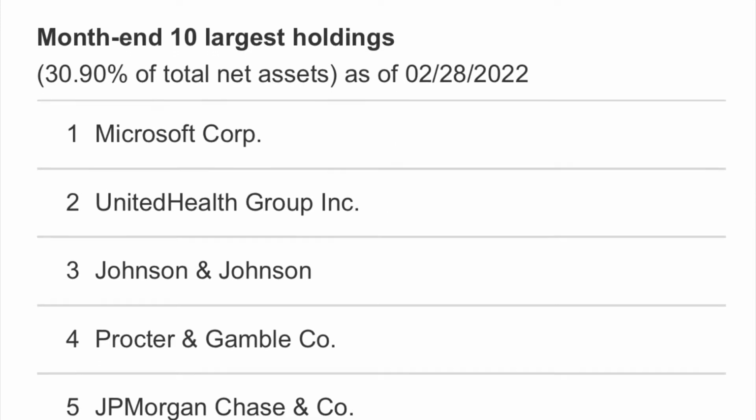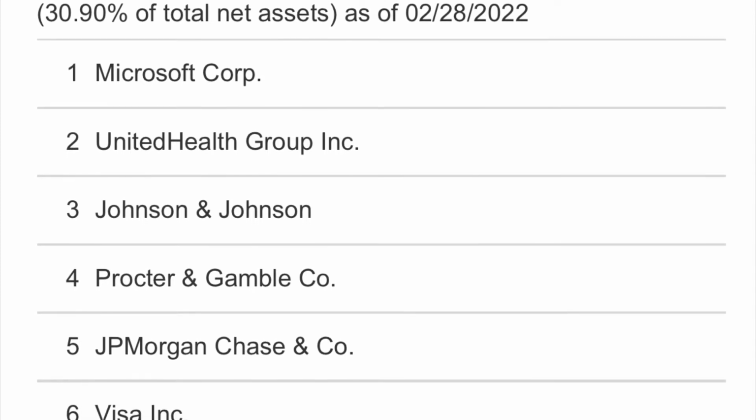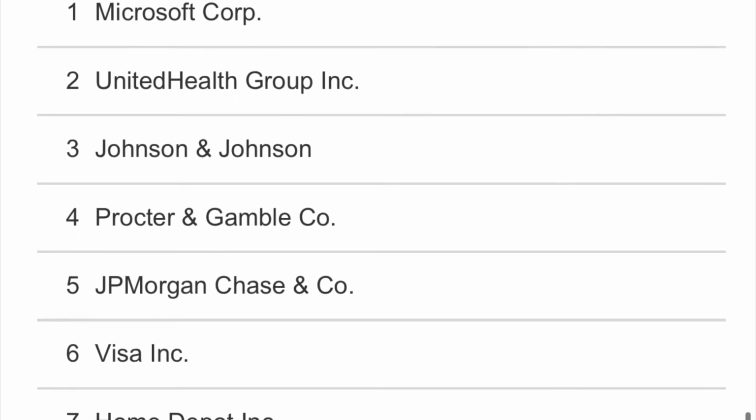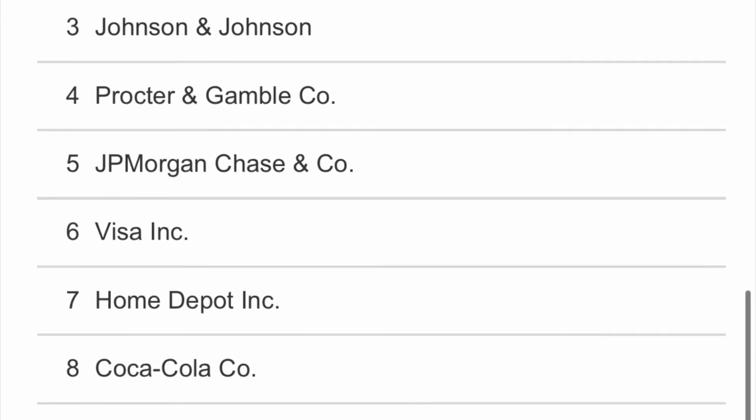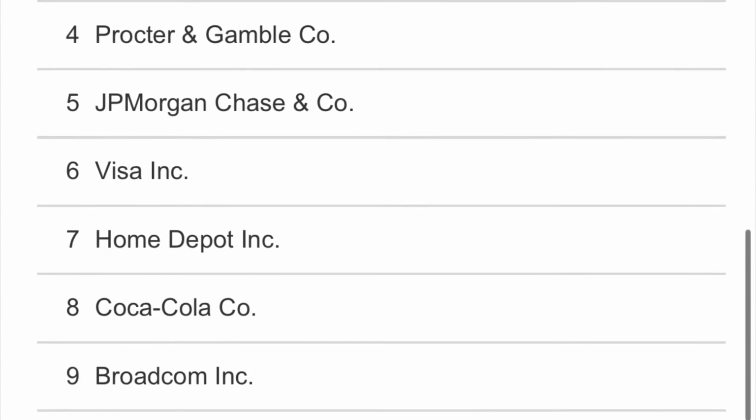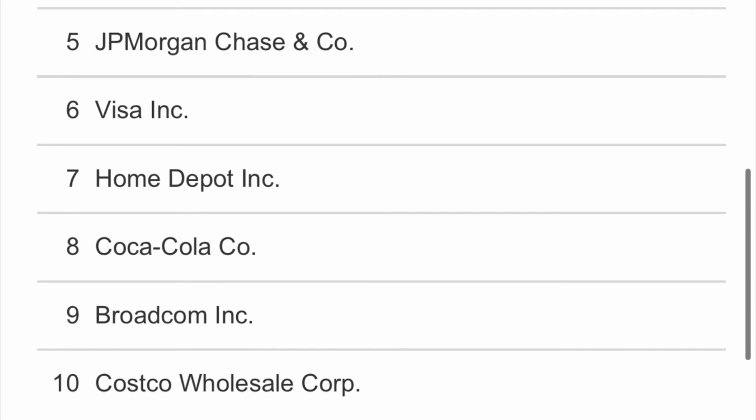VIG's top 10 holdings make up 30.9% of its portfolio. At the top, we have Microsoft Corporation, then United Healthcare Group, Johnson & Johnson, Procter & Gamble, JP Morgan Chase, Visa, Home Depot, Coca-Cola, Broadcom, and last we have Costco.